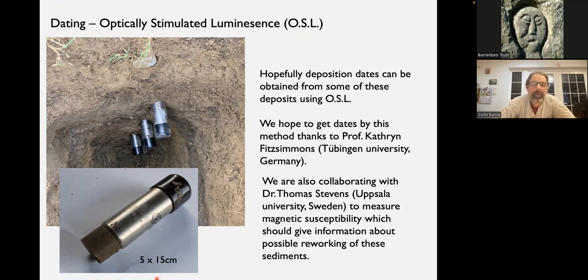We have samples taken, which will hopefully be dated using a really amazing technique called optically stimulated luminescence. So we're working with Catherine Fitzsimmons in Germany and also with Thomas Stevens in Sweden. And we've taken samples using these light-proof tubes. So you dig a hole and you bang these metal tubes into the side of the hole. You seal up the ends, you take the tube out, and seal up the ends so that the material inside this tube is completely in the dark. You then prepare the sample in the dark. You take out the two ends, you throw those away, but you can use the middle part of this.